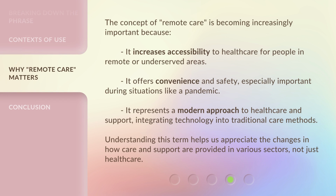The concept of remote care is becoming increasingly important because it increases accessibility to healthcare for people in remote or underserved areas. It offers convenience and safety, especially important during situations like a pandemic. It represents a modern approach to healthcare and support, integrating technology into traditional care methods.